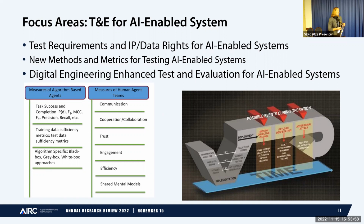And so we're exploring what the trade space is between white box and black box testing of AI-enabled systems. If we know exactly what the training data is, and we know it's a deep neural net, can we get away with less testing if we have all that information? If we can characterize the data to reflect an operational environment, what's the trade space there?